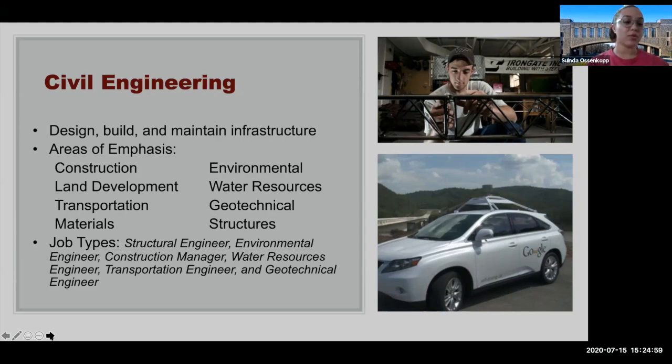And the one thing great about civil engineers is that their jobs are in demand everywhere. If a job or an internship comes up and you may not want to stay home, there is some civil engineering area that's needed, which is something really great about that major that I admire.